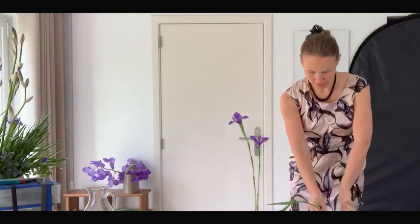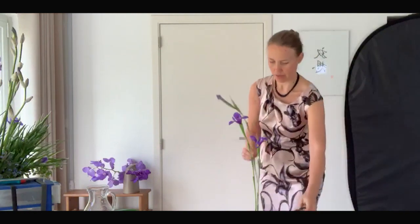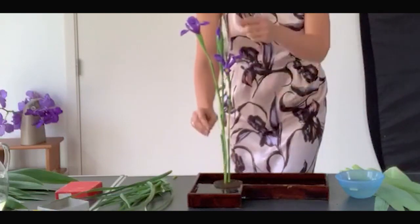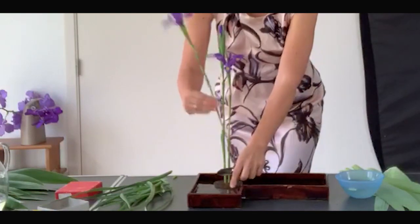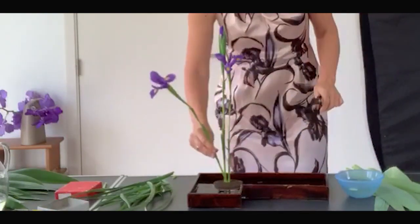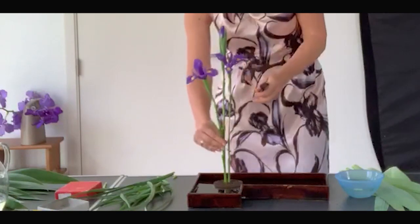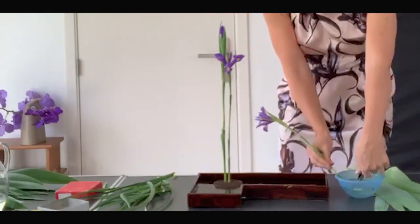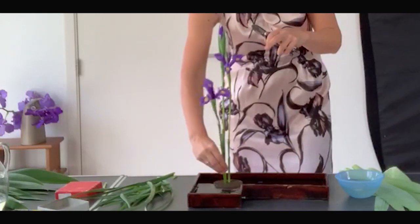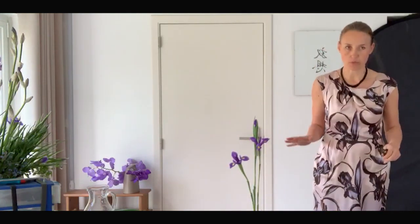I probably will even change around a little spot, how they're placed now. So I like the tall one to be closed, and I'll shorten the other one. Try to place it the way that it's not. No, I think it needs to be even shorter because now they're the same height as the second flower. So voila. For now, I keep it like this, and if I need to adjust, I will.